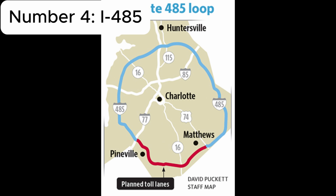It was planned in 1975 but did not start construction until 1988 due to some controversy. That was the beltway being built. I didn't elaborate on that.